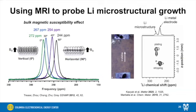And then on the y-axis, what I'm showing is an MRI that's taken along the Z direction. Okay, so on the bottom here, we have our stripping electrode. On the top here, we have our plating electrode that's basically all turned into this lithium microstructure. So we have a lot of surface roughening that's basically oriented all of our lithium in the vertical direction here.